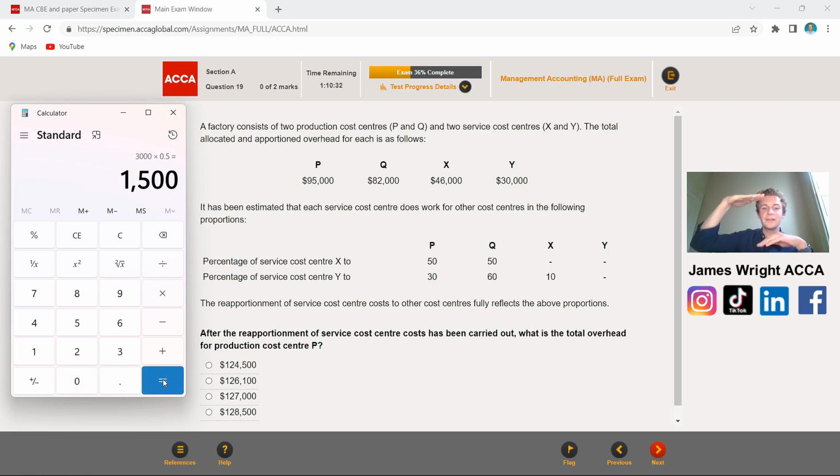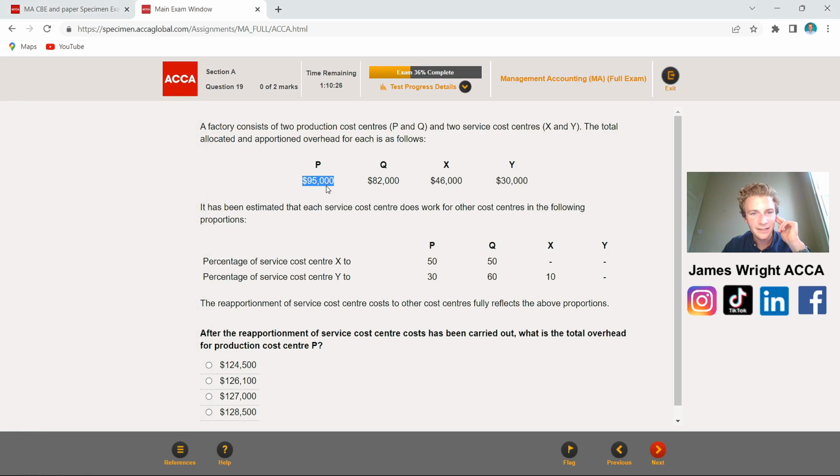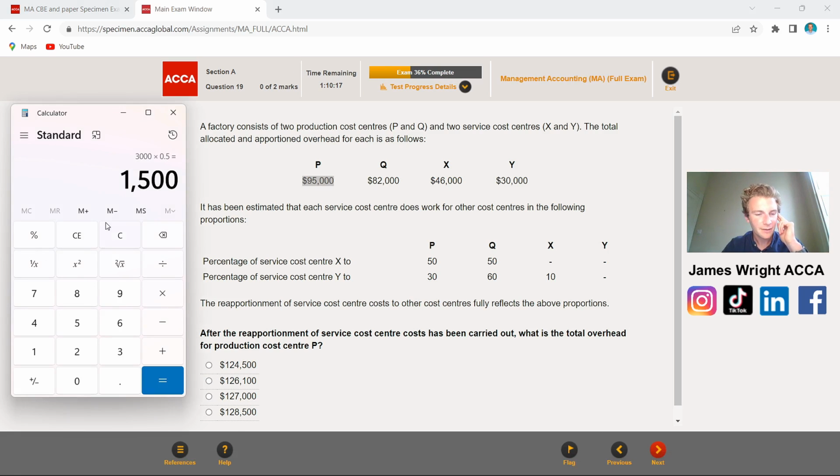So remember, we start off at 95,000 plus the 9,000 plus the 1,500, and then we've got the final adjustment, or reapportioning, whatever word you want to call it, for cost centre X. So cost centre X, we've got 46,000. So 46,000 multiplied by 50% equals 23,000 for the final one for cost centre X in regards to P. So we've just got to add them all together now.